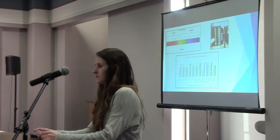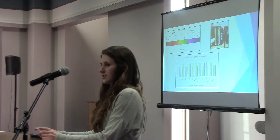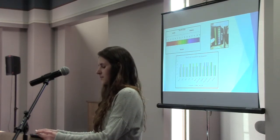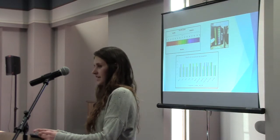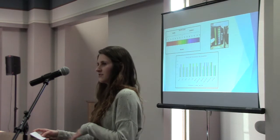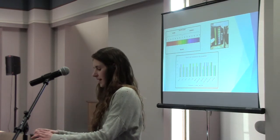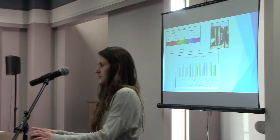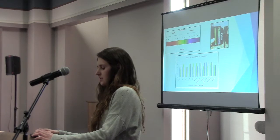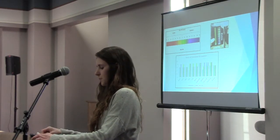pH is the relative measure of hydrogen ion concentration within the water. So basically, the pH is determining the acidity of a water body. On a scale of 0 to 14, anything below 7 is considered acidic, and anything above 7 is considered basic or alkaline. The optimal range is 6 to 8.5, and our results for all three locations are between 7 and 8 throughout the year, so this is really great.